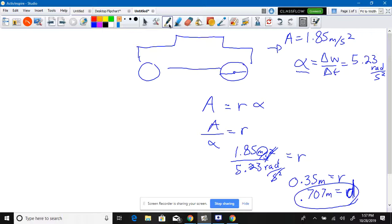Okay? I had a problem with that when I was in high school. I'm like, but it's a measurement. It's got to mean something. Well, no, it's just talking about spins.